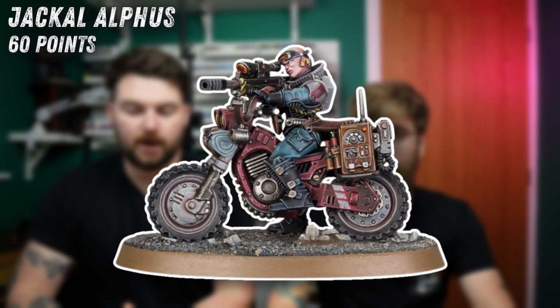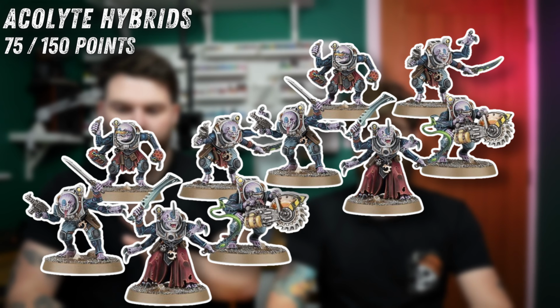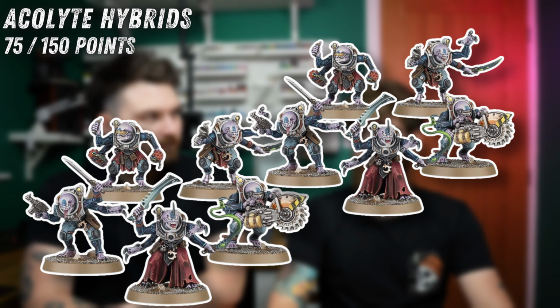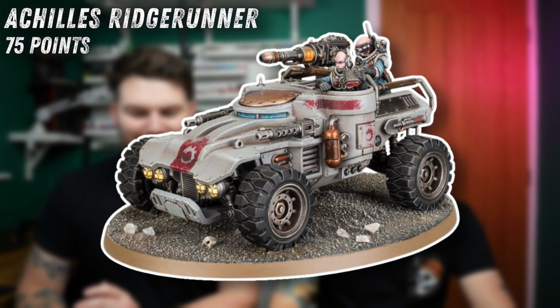10 Acolyte Hybrids. Are they the BTEC Nids? Yes, they are. 150 points, which is fine. These come in boxes of 5. What, on their own? Yeah. Anyway, an Achilles Ridgerunner. Very cool. Very Rocket League, I think.